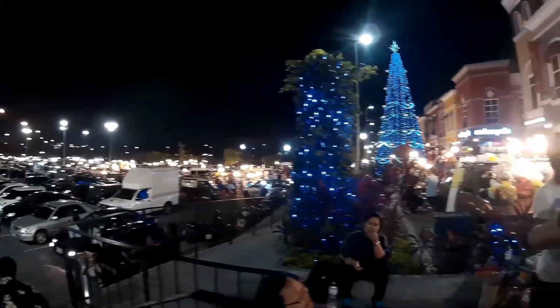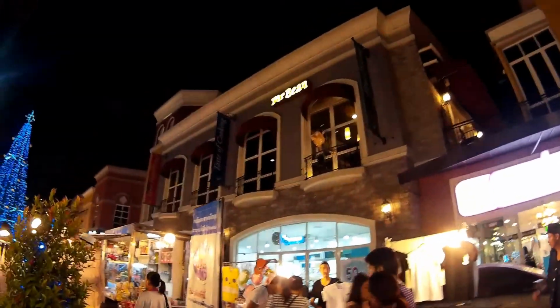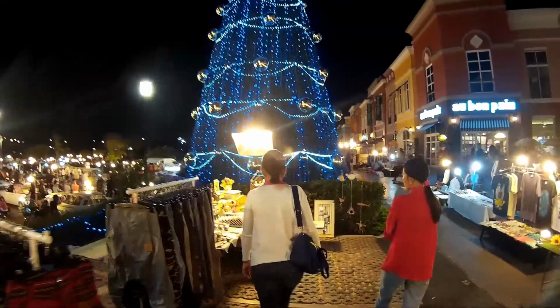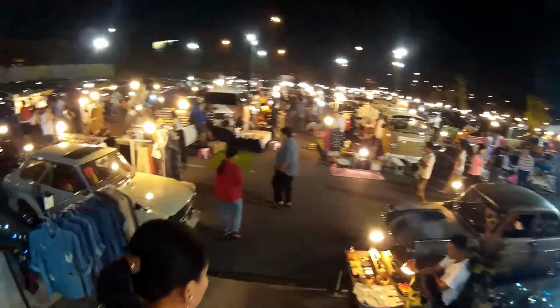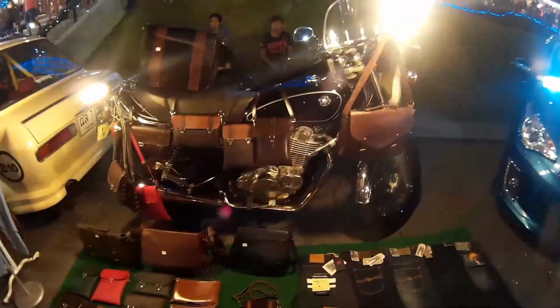Just arrived at the market, and we're gonna walk around now. And if I see anything interesting, a bit different, I'll let you know. Nice Christmas tree, even though it's 13th of January, but still looks nice. Old Datsun, look. Yamaha, old Yamaha.